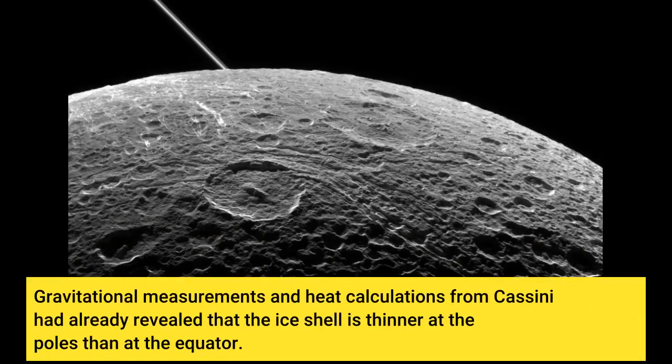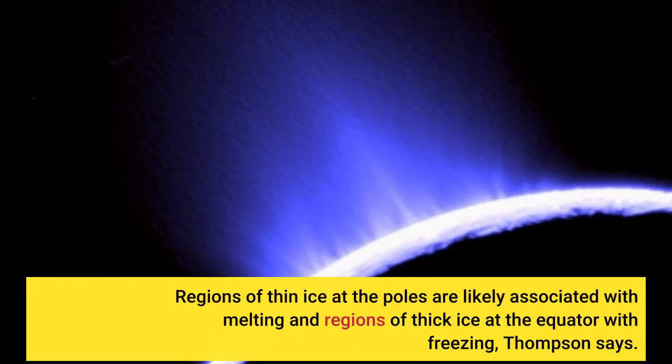Gravitational measurements and heat calculations from Cassini had already revealed that the ice shell is thinner at the poles than at the equator. Regions of thin ice at the poles are likely associated with melting and regions of thick ice at the equator with freezing, Thompson says.